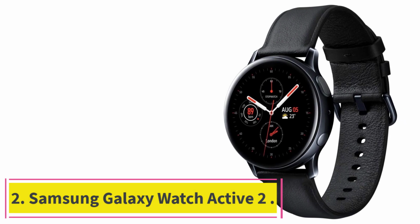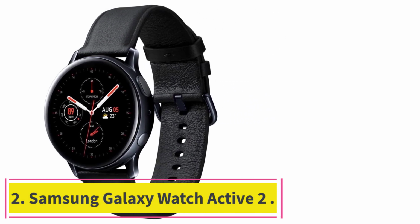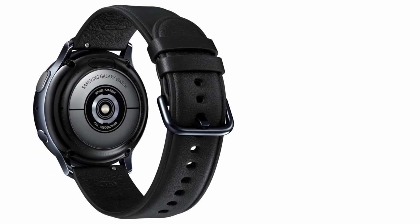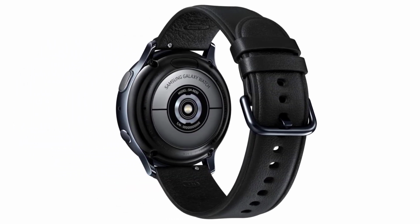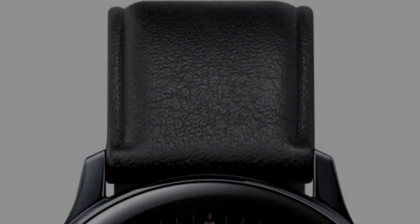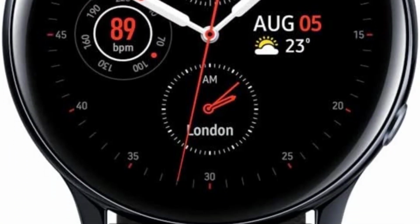Number 2. Samsung Galaxy Watch Active 2. Want a smartwatch better suited for fitness activities and helping you stick to your fitness goals? The Samsung Galaxy Active 2 was the most recent version of this particular line of Samsung watches, and it's designed from the ground up to include additional fitness functions and features.